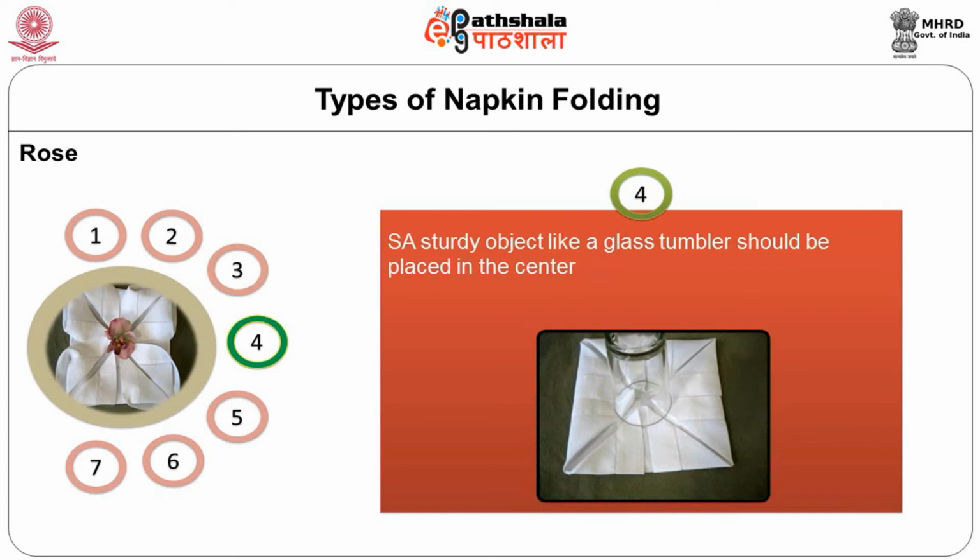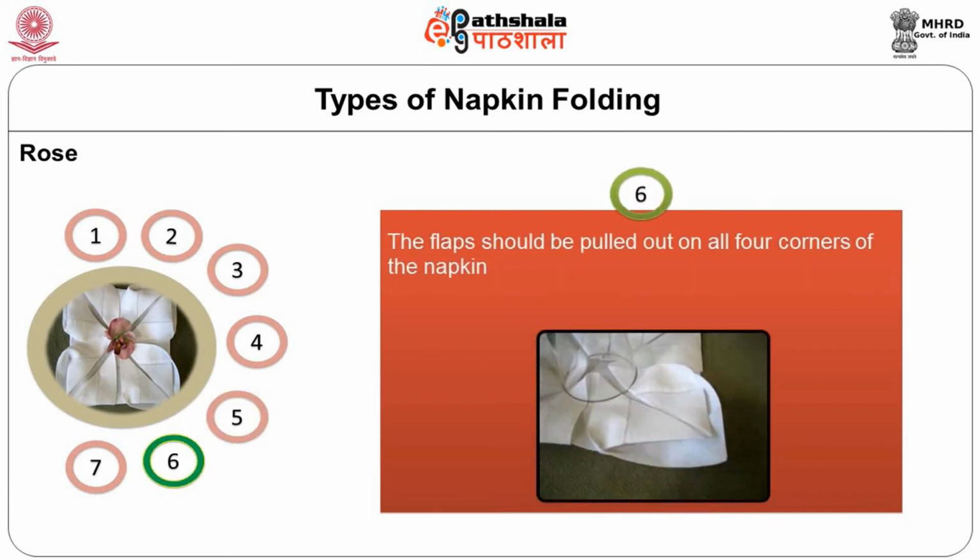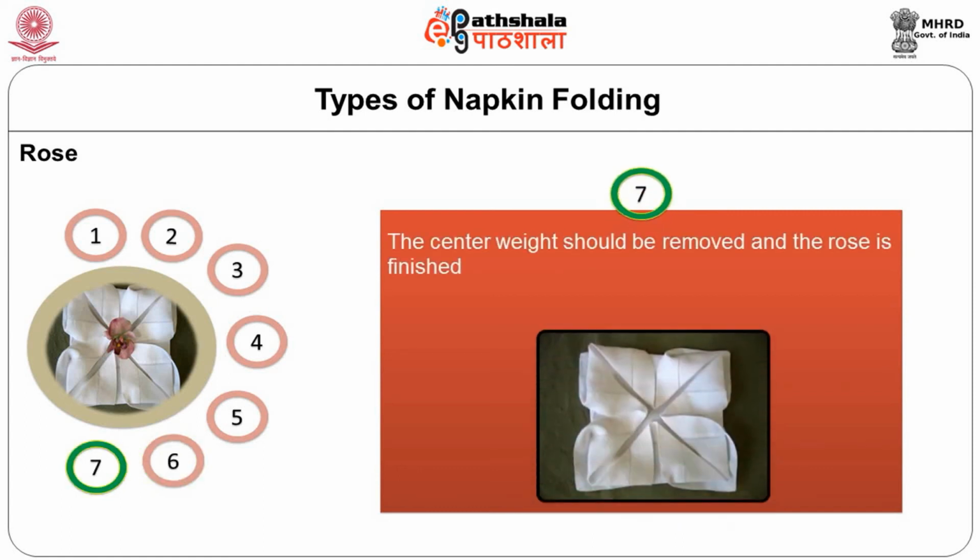A sturdy object like a glass tumbler should be placed in the center. And then downward pressure should be maintained in the center of the napkin, and it should be reached underneath each corner and the flaps pulled out to create petals. The flaps should be pulled out on all 4 corners of the napkin. Finally, the center weight should be removed and the rose is finished.